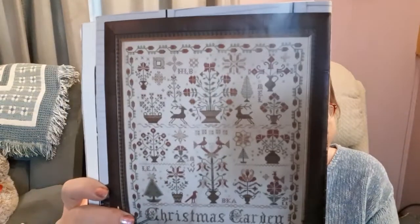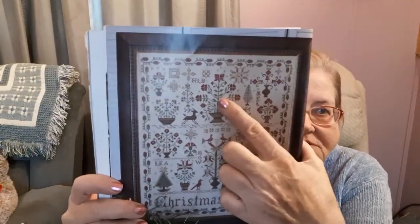And they're still shedding. So the next thing I worked on is Blackbird Designs Christmas Garden. My nemesis is this right here. I've been working on this for, I swear, two months. I've just got to do something else. It's on 16 count, Country French Cafe Mocha.